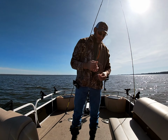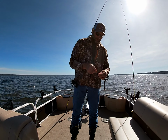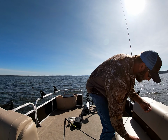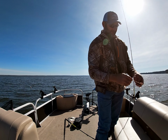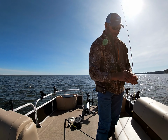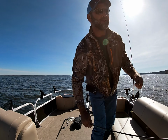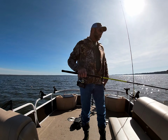A couple of the spots, especially the first one I hit, had a huge school of crappie on it, and I think I caught about 6 there and just left them alone. It's hard to leave them when they're there and biting like that, but I'm not out here trying to catch every fish in the lake. I'm just trying to see what they're up to right now.